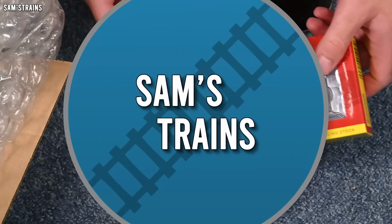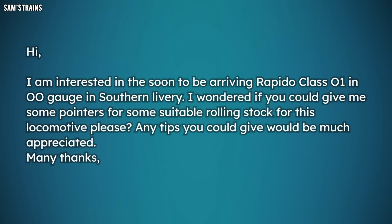Very interesting. Next up then, the customer service test. So on the same day that I placed the orders, I had Chloe's family member send out the following question to each of the retailers. Hi, I am interested in the soon-to-be arriving Rapido Class 01 in 00 gauge in Southern livery. I wondered if you could give me some pointers for some suitable rolling stock for this locomotive, please. Any tips you could give would be much appreciated.